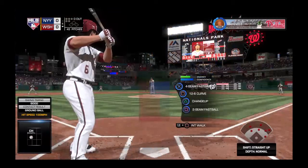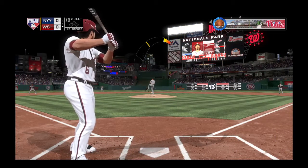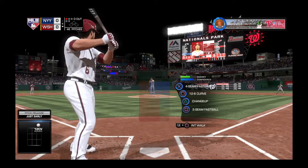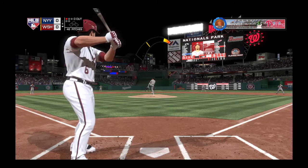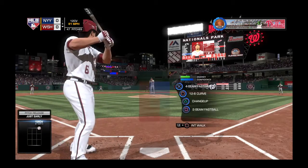Digging in now, Anthony Rendon. He'll start things out here in a tie ball game. Number 6. And a bit too high with that one. It's 1-0. Into his windup. Here comes the 1-0. There's a breaking ball over the outer half.